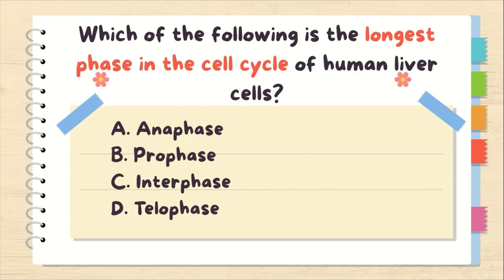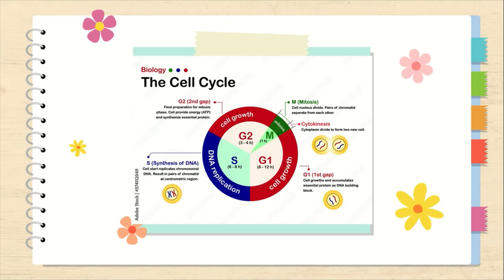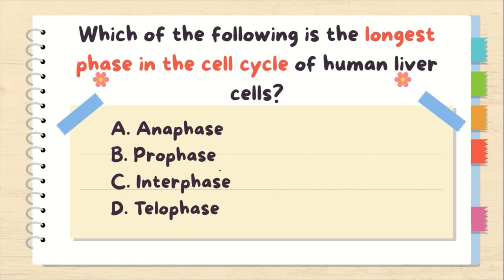Alright, question 16. Which of the following is the longest phase in the cell cycle of human liver cells? Keyword here is longest phase in the cell cycle. So from the diagram here, G1, S and G2 is the interphase. Meanwhile, prophase, metaphase, anaphase, telophase and cytokinesis is the mitotic phase. So in a cell cycle, the longest one, yang mengambil masa yang paling lama dalam cell cycle, is the interphase lah. So, the answer is C.